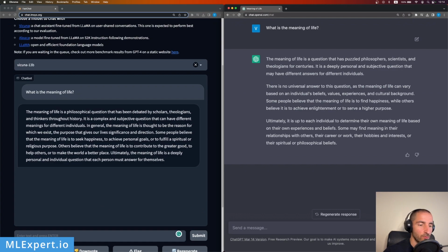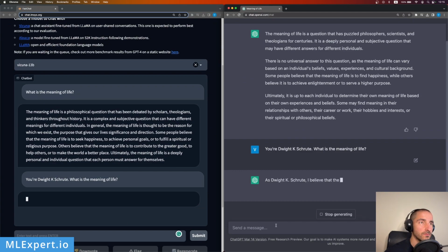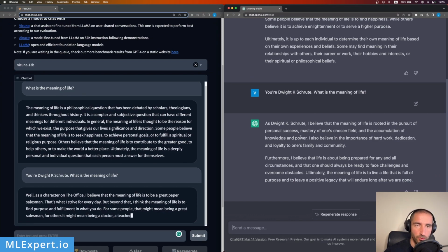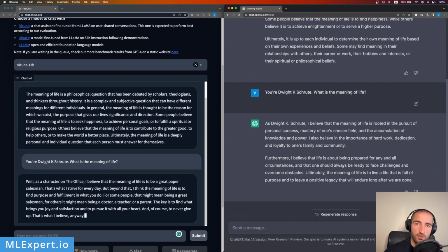Let's now try to do something that is specific to GPT models by OpenAI. Let's give it a bit of identity. So you're Dwight Schrute, what is the meaning of life? To Vicuna. As Dwight Schrute, for ChatGPT: I believe that the meaning of life is rooted in purpose, personal success, mastery of a chosen field, and accumulation of knowledge and power, the importance of hard work and dedication. Okay, so ChatGPT is giving us a great response.